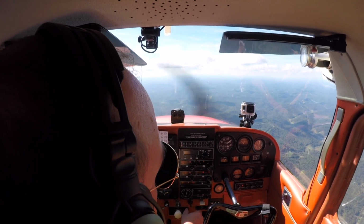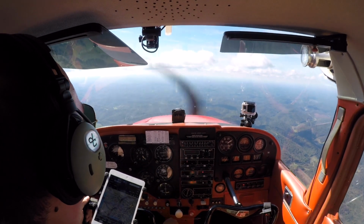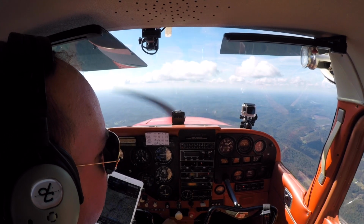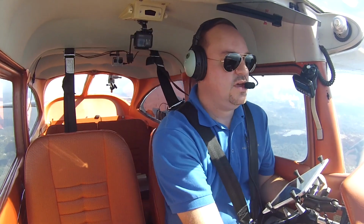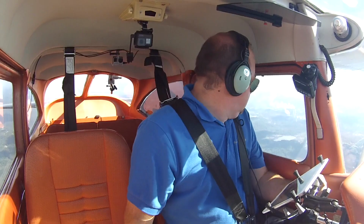That was a little decrease, so I'm going to go just a couple swipes to the right there. We should see that EGT gauge fall a little. It is falling. We are on course.